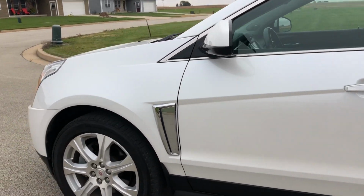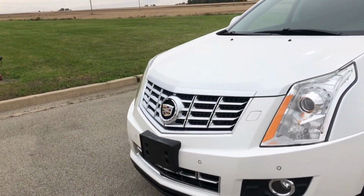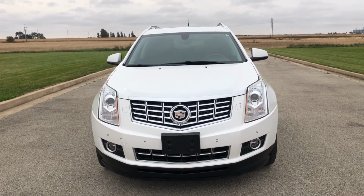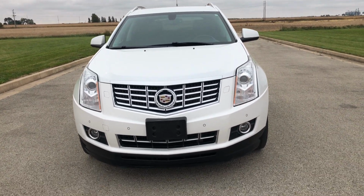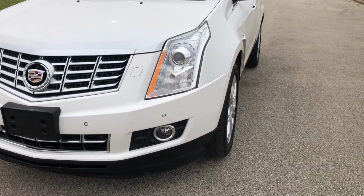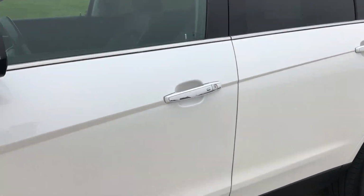Towards the front. Again, 2013 Cadillac SRX, clean Carfax, local trade. We do have financing available. My name is Tim. Let me know how I can help you out. You can see the sensors on the front of this vehicle. These are always nice when you're parking, letting you know if you're getting too close to an object. Let's hop inside and look around a little more.